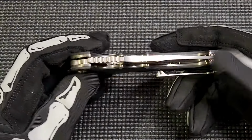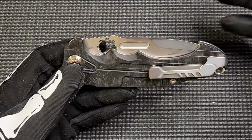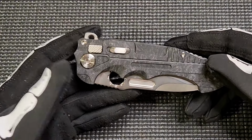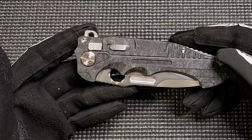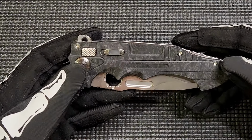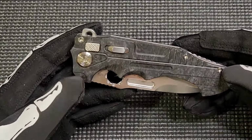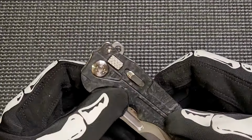They did it well. So let's talk about the bads. You know, aside from if this just isn't your thing, right? Obviously, if you're like, yeah, I don't need a giant tactical knife, just not my thing, I get that. Aside from that, what are the things that bug me on here? Well, it's a little much.